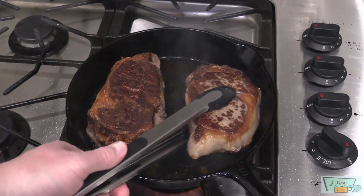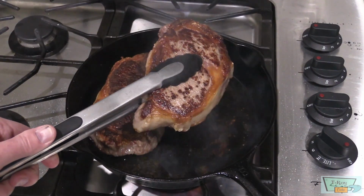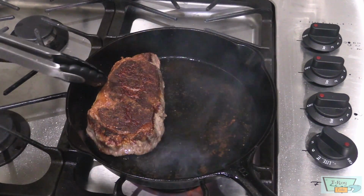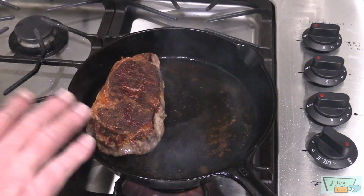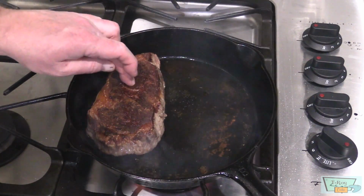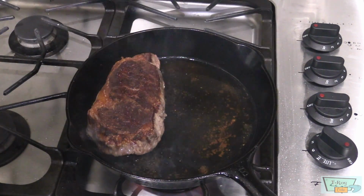All right, folks, mine went for about 4 minutes total, 4.5 minutes. I'm gonna go ahead and pull it out. I'm gonna start letting that rest. And Karen's, I let it cook for about 4 minutes on the first side. We're gonna go about another 3 minutes or so on this side. Again, she wants hers a little medium well.